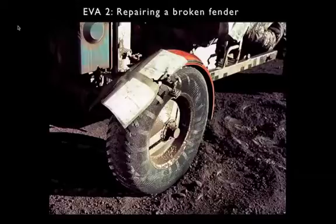Well, in Houston, the fix-it guys got together and figured out that they could make a repair using geology maps that they no longer needed, and duct tape, which of course any good space mission must have on board, and a couple of clamps from the lunar module cabin that were normally used to hold up some utility lights that they could do without.